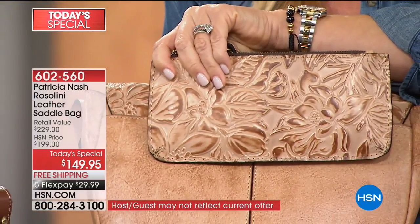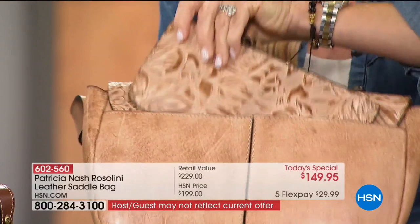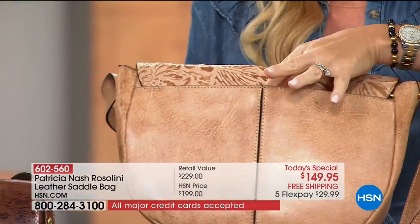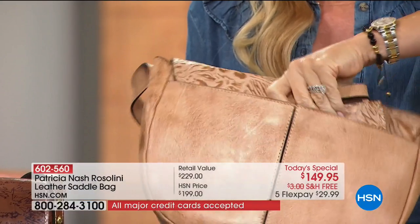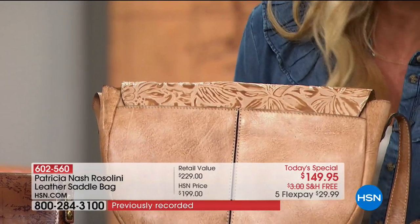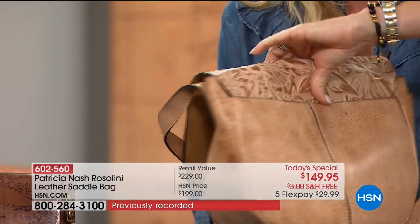We do have the matching wallet, if I can tempt you. That's also $20 off. So take a look at that beautiful tooled leather that you can use maybe as a wristlet, or use it as your wallet. Put it in the back. It's absolutely perfect. So again, we've got new tooling going on. This is an exclusive design just in time for spring and summer. It's all free shipping and handling.